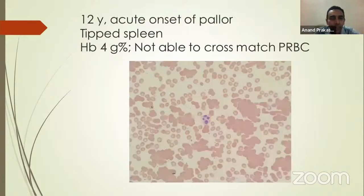Yeah. So quickly, this child, 12-year-old with acute onset pallor, tipped spleen, 4 gram hemoglobin, and I'm not able to cross match the RBCs. I want to give transfusion, and this is the peripheral smear. Acute onset pallor.